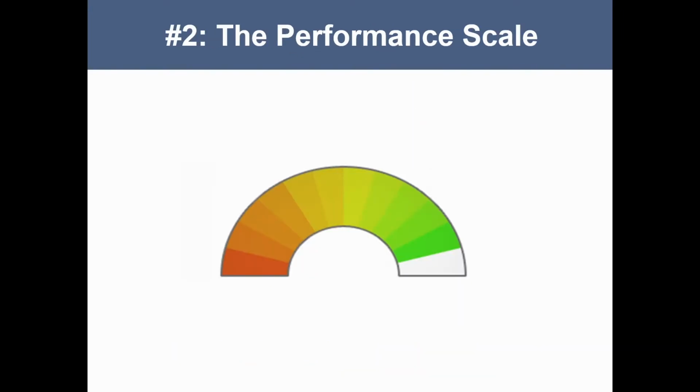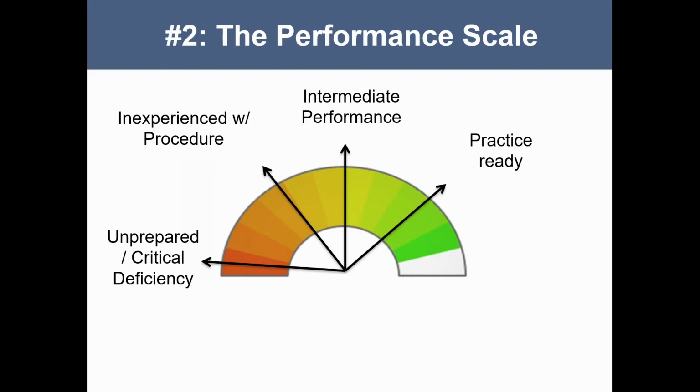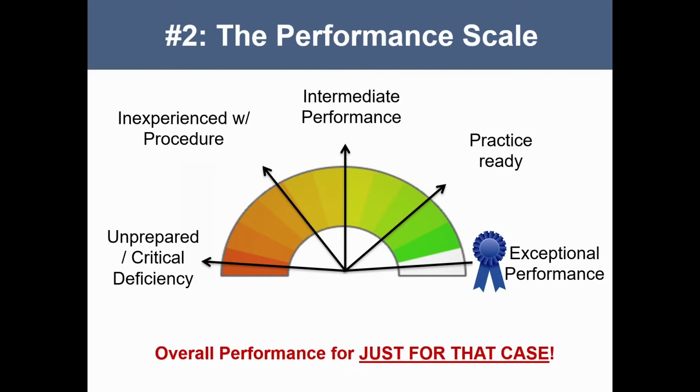Next is the performance scale. This will be familiar to you. You walk in the room, you don't know what the hell you're doing, you haven't prepared, you have a critical deficiency, you just flopped in the room because that's where you were assigned and you didn't know what was going on. The next is where you come in, you may have seen it a time or two, but you're still inexperienced and you muddle through or you still don't really know what to do. The next is intermediate, which is what most residents are. They've got some experience, they have an idea what to do, but they can't do the whole case by themselves, so they get help. Next is practice ready, to where, yeah, if you went out into practice, you could probably get through the case. Then you may need a partner to help you now and again. And finally, as all surgeons know, you're exceptional, and everybody knows God gave you special talents, and you want to knock it out of the park. But that doesn't happen every time. And it's just for that case.